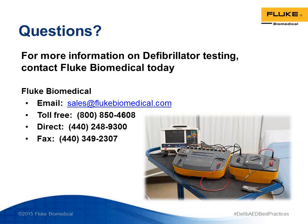Everybody right now that is following best practices in testing, including testing AEDs, is doing it twice a year. Absolutely, Jerry. At a minimum, it should be once a year, but we do recommend twice a year. As we have discussed, we have seen issues with battery failure, power supply failure. You really want to make sure that those are working properly, and also keeping up to date with the new regulations coming down from the FDA. But again, always look at your user manual or service manual to see what the manufacturer recommends.